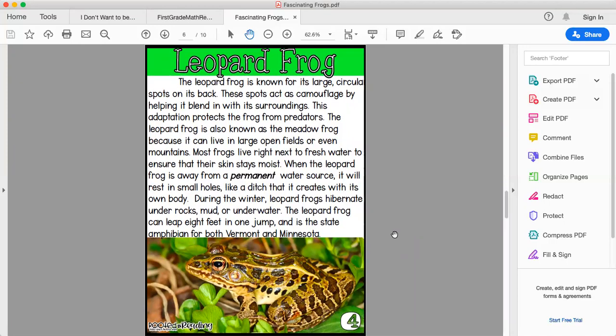Most frogs live right next to fresh water to ensure that their skin stays moist. When the leopard frog is away from a permanent water source, remember that's a glossary word, it will rest in small holes, like a ditch that it creates with its own body. During the winter, leopard frogs hibernate under rocks, mud, and underwater. The leopard frog can leap 8 feet in one jump and is the state amphibian for both Vermont and Minnesota.